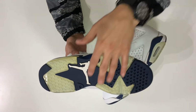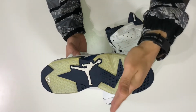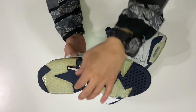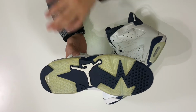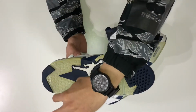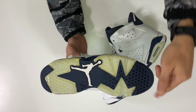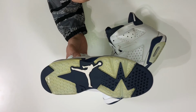You get your huge chunk of Midnight Navy. I love the angles of your translucent sole. It just looks so cool, guys. And then right here, I know it doesn't come straight across, but when I look at it, it always reminds me of the 180 and how the 180 has the air bubble kind of going all the way across the heel. It's so cool. But again, it has your little jagged edges, and I love it. And then boom, right in your face, the huge white Jumpman logo.